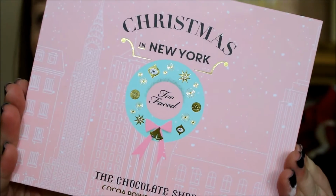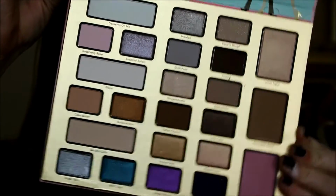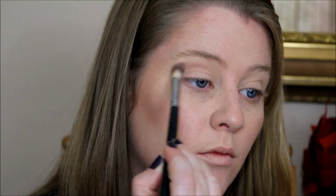Let's get started on the eyes. I am using the Smashbox 24-hour photo finish eyeshadow primer, best primer ever. And we are going to be using the Christmas in New York Chocolate Shop by Too Faced. Just to set down that primer, I'm using Banana Date, which is like my skin tone. And then using a Morphe S27, I grabbed the color Chocoholic and just ran that through my crease. I'm only showing you one eye at a time, so it's not too long.